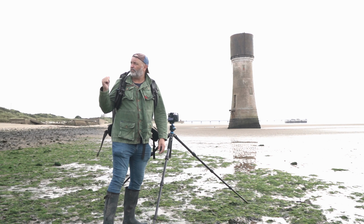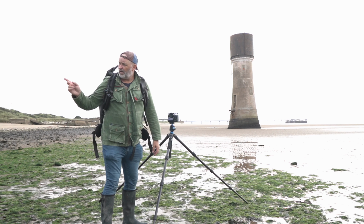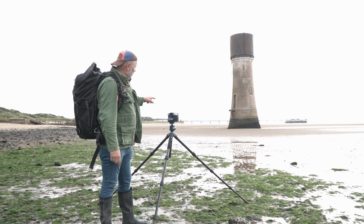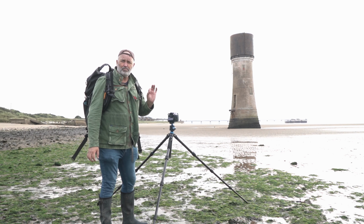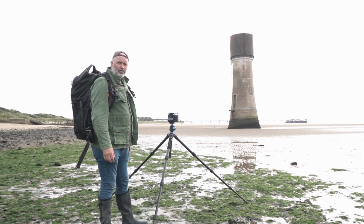Okay, so I've just brought myself down from where I was just up on the side of the beach, down to below the high tide line. I wanted to try and make use of these ripples and the reflections in the rock pool. And the sun just popped out beautifully and backlit the subject.